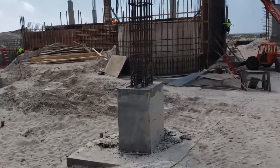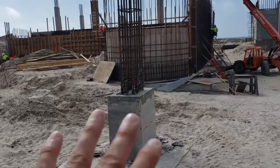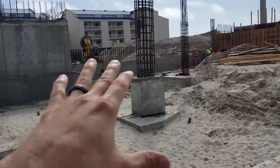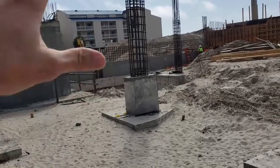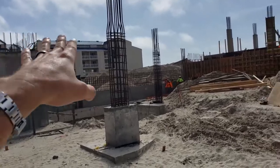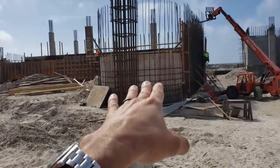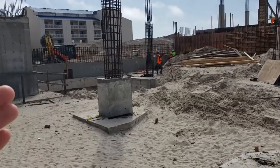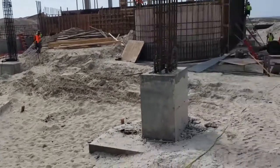So the idea is that prior to moving people into this building, we have all of the concrete poured and all of the loud noise out of the way for phase 2 before phase 1 people move in. That way you don't have as much of the noise and things like that to take into consideration.